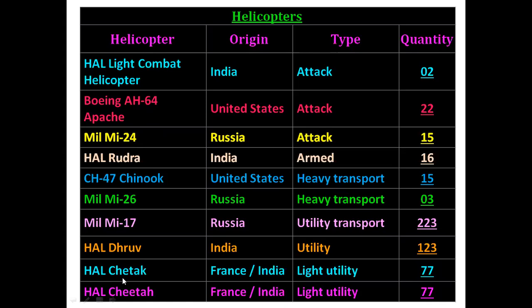It is a single engine light utility helicopter. So here you can consider the type of this helicopter, which is called light utility helicopter, basically developed by a French aircraft company. But during its production life it proved to be a relatively popular helicopter because it included multiple licensed manufacturers. So India is considering it as HAL Chetak, and some other country has given their own names.